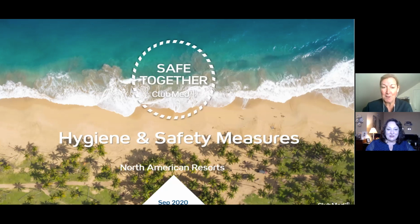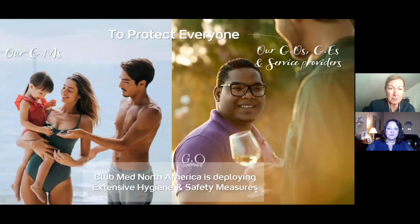Okay. So let's start a little bit with the hygiene and safety measures that you alluded to. Well, as I mentioned, we had closed the resort for a few months due to the pandemic. Just so you know, our staff at the properties at Club Med are called GOs, and our guests are called GMs. So the health and safety of our guests and our staff is the most important thing. So we've put in a lot of measures. We actually acquired the services of a company that does the whole social distancing and advises us on a daily basis of how to keep our guests safe and our GOs safe.